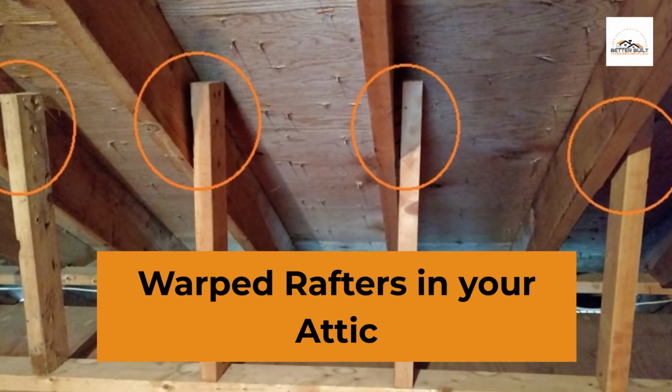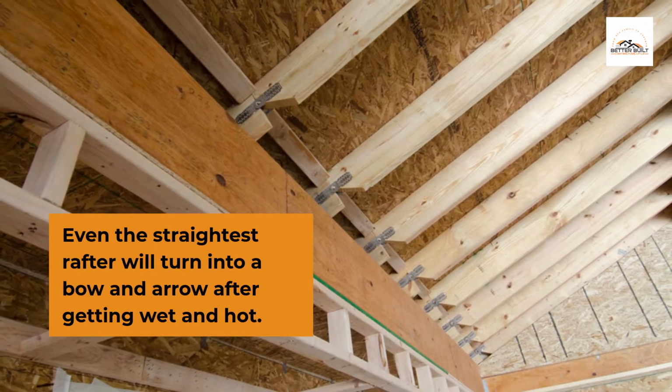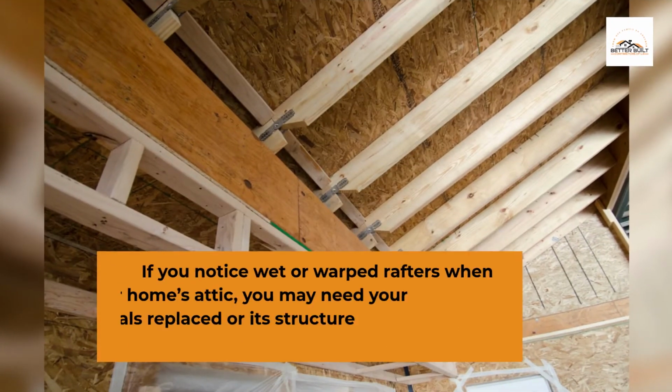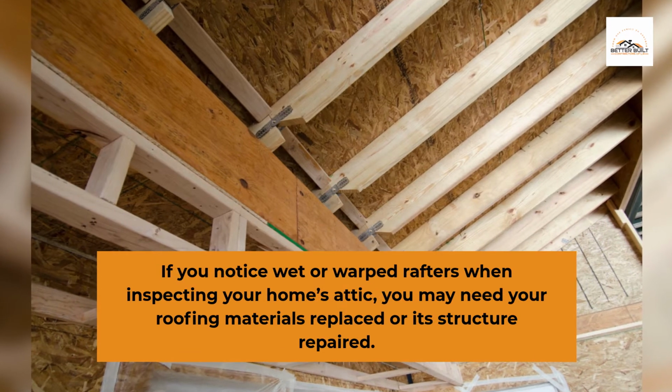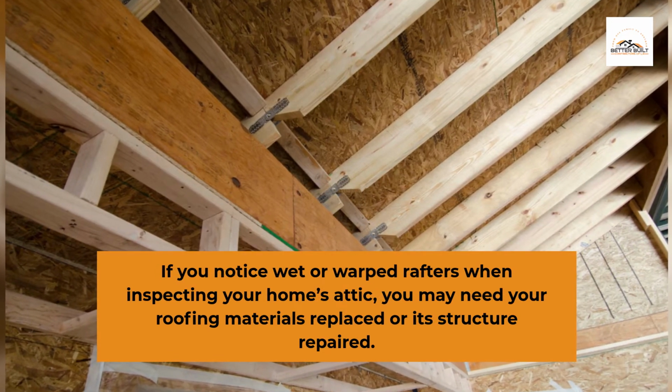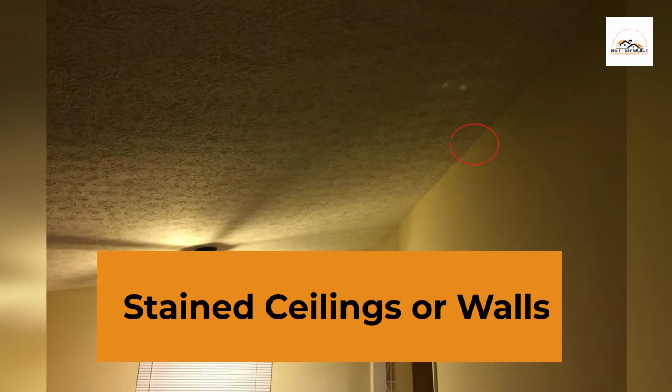Warped rafters in your attic. Even the straightest rafter will turn into a bow and arrow after getting wet and hot. If you notice wet or warped rafters when inspecting your home's attic, you may need your roofing materials replaced or its structure repaired. Stained ceilings or walls.